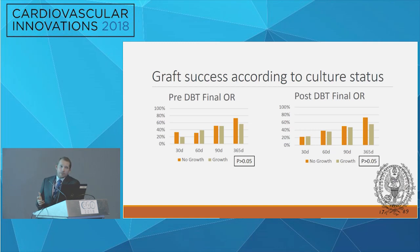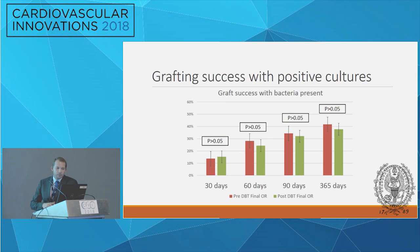When we do a skin graft, we always debride these wounds immediately prior to placing the graft. And prior to doing that debridement, we do an initial wound swab, followed by debridement and a post-debridement wound swab. So when we looked at these swabs, we found that those who had growth versus those who had no growth, it made no difference in the success of that at any time point, whether it was 30 days, 60 days, even out to a year. There was no significant difference in healing.